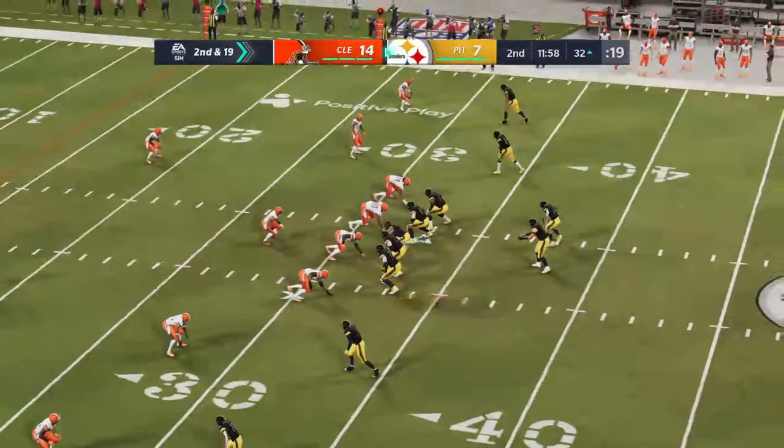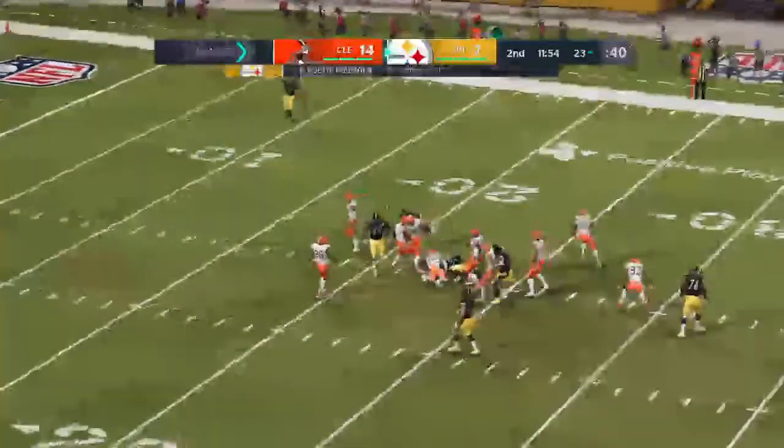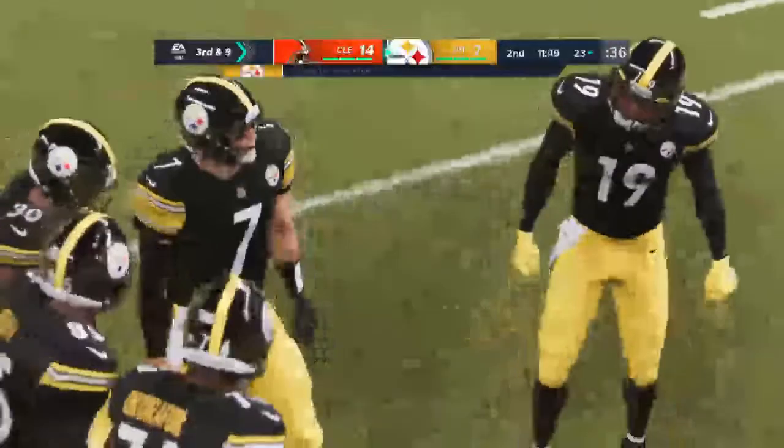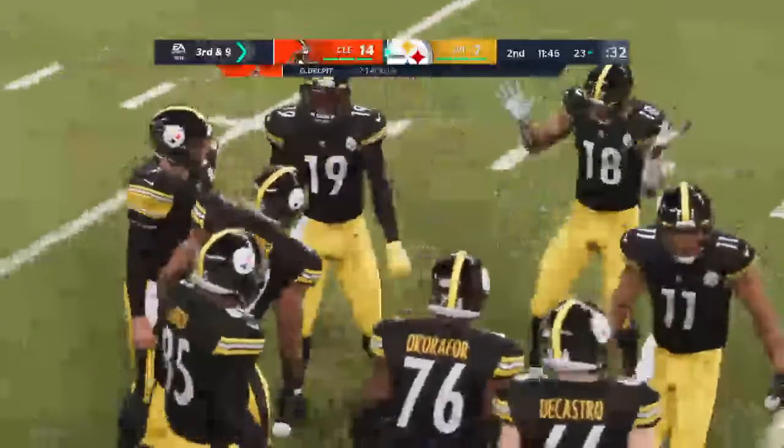Check, 93's the mic. Throwing again, it's Roethlisberger. Back to Smith-Schuster, this time complete. They'll get 9 there as that sets them up better for 3rd down. So gain of 9 makes it 3rd and 9.